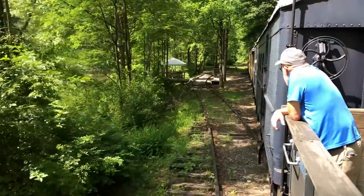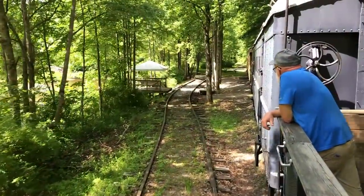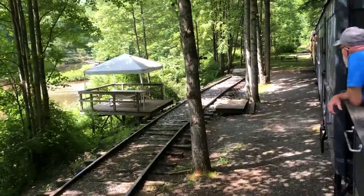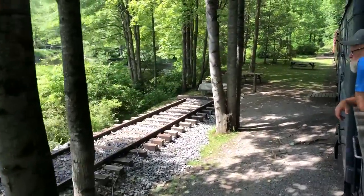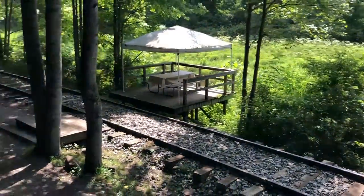Okay, we just picked up a caboose from this siding right here, one of the castaway sidings, and somebody said there's a long waiting list for these castaway cabooses. It might take you 2 or 3 years to get on the list to actually get one of the cabooses. So this is where you stay at, right here. That's pretty cool.